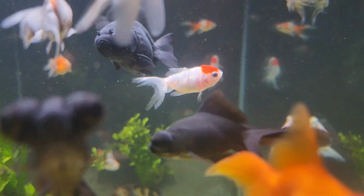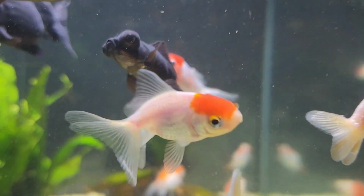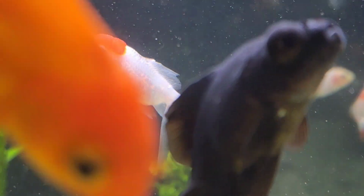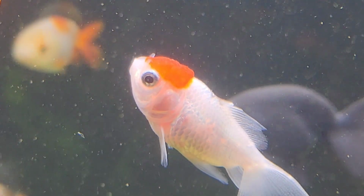Alright, now speaking of special cases, kind of in the middle, here's a fish that looks like he's struggling a little bit. The one with the red on his head there behind the other two. We'll see him again in a moment here, but his dorsal fin's a little chewed up. He's missing some scales on his side, and he may even have a little red mark on him. Now, this could be from fighting from the other fish. It could be from transit.